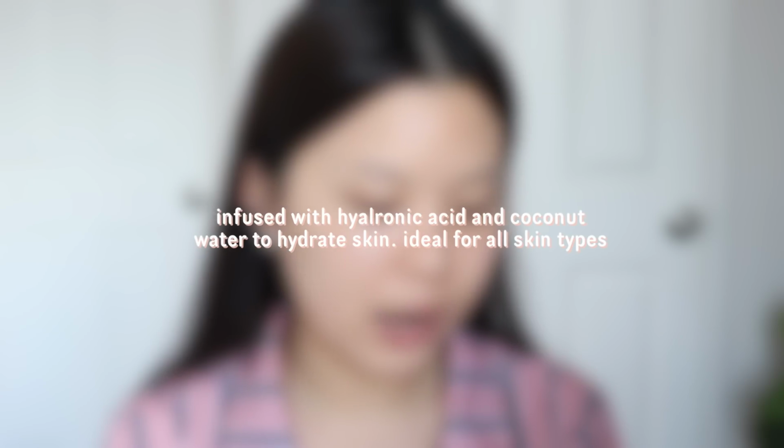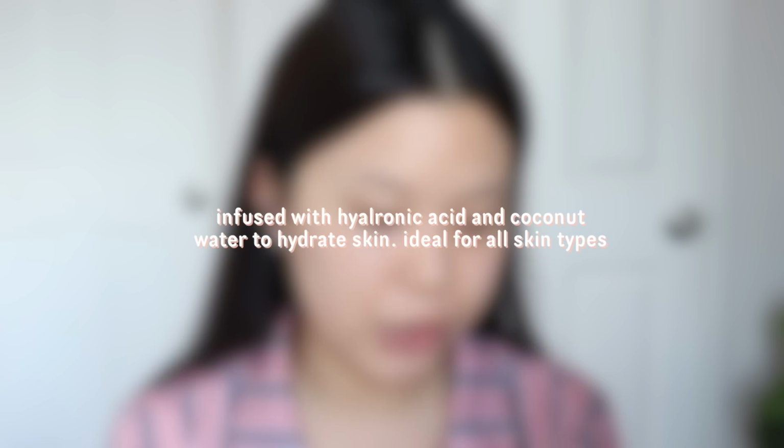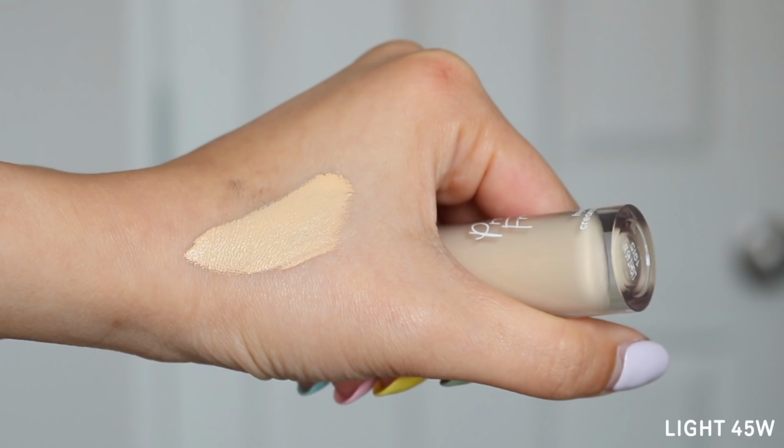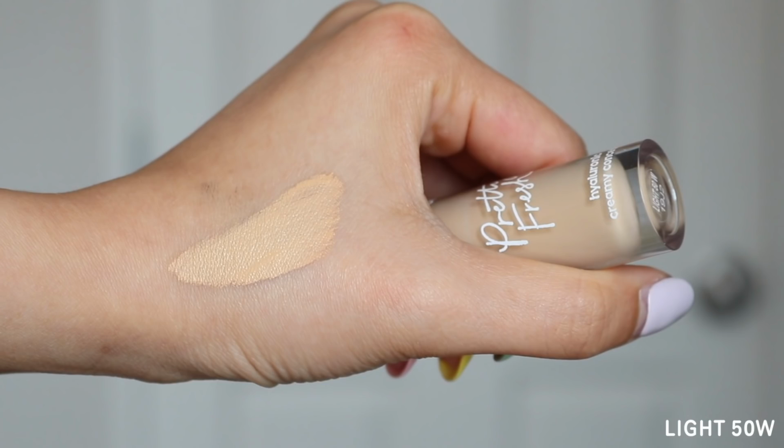It's infused with hyaluronic acid and coconut water to hydrate skin, it's available in 30 shades, and it's also ideal for all skin types. And the concealers are $9 each in 30 shades. My two shades that I picked out are Light 45W and Light 50W. I'm gonna go in with 45W today. I think this is like my under eye concealing shade.